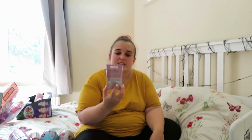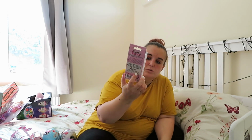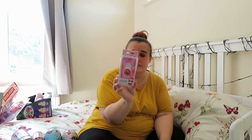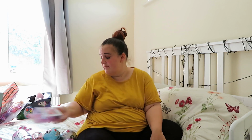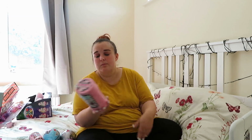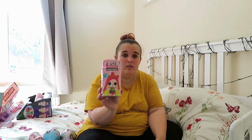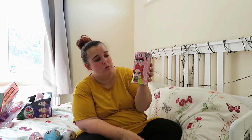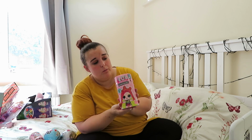She's trying to learn how to tell the time, so we got her this LOL digital watch with LED lights. I think this was about £2.99 off Amazon. I thought that would help her tell the time, and it's LOLs. I thought she'd like that. Next up is an LOL surprise hair goals. I didn't really like these ones. The hair gets all matted. She put them in water and they look horrible, but she liked them. So we got her one of these ones.